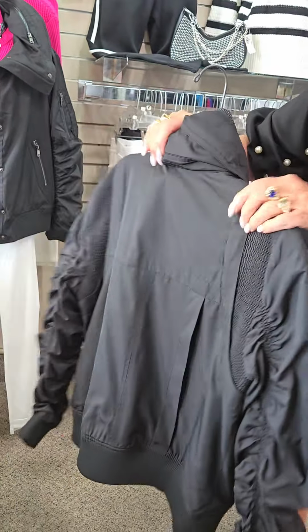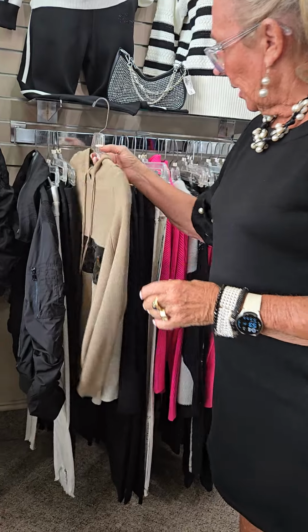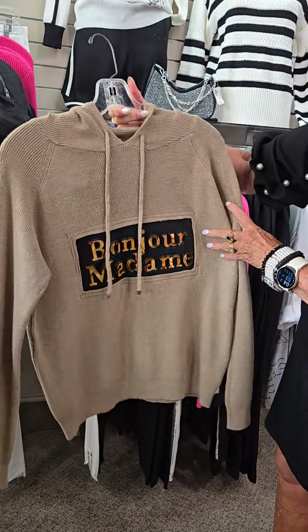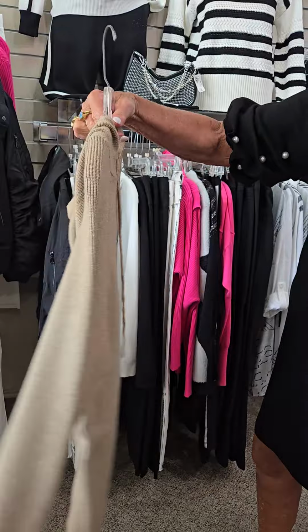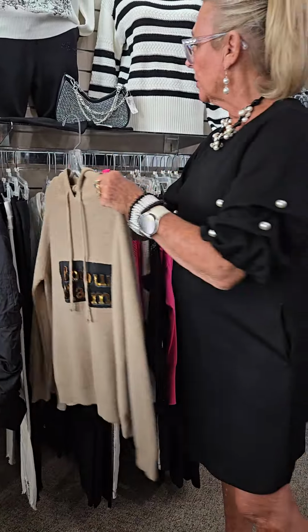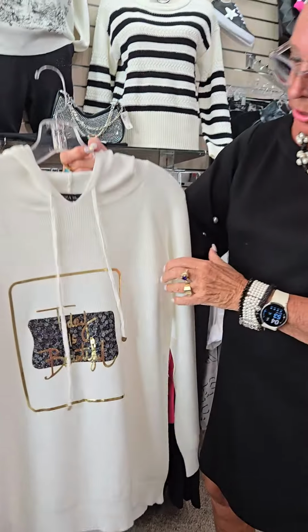It's just really got a lot of detail to it. I'm going to go kind of fast here. Another new sweater, kind of a camel color. What to say, bonjour, madame. This is really cute in the camel. This is a one-size-fits-all sweater. It's one of our designers from Europe. It's called Zanza Couture.